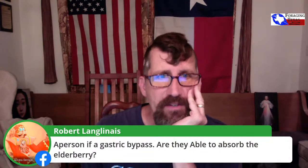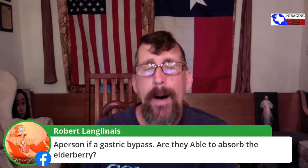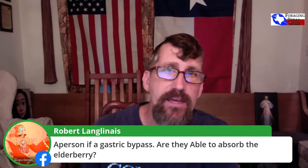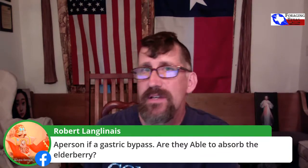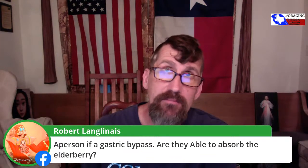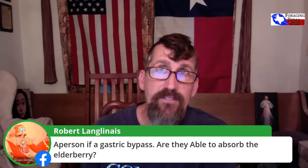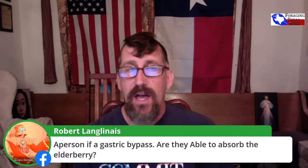If a person has a gastric bypass, are they able to absorb elderberry? I have no idea. I've never looked into that. My scientific wild ass guess, SWAG, is some of the compounds will be absorbed later on in the intestines, but I don't know. The sterols probably would be in there. Some of the anthocyanidins, but from what part of the body are they absorbed? That's a really good question.